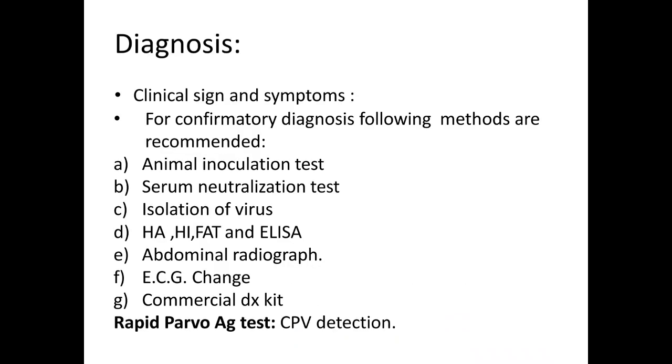If we talk about the clinical diagnosis, that is at the clinic, it is based mainly on clinical signs that include bloody diarrhea, foul smelling bloody diarrhea, and also yellow colored feces, and red color of the eyes, the conjunctiva and the mucosa. These are some conditions that refer toward canine parvovirus.